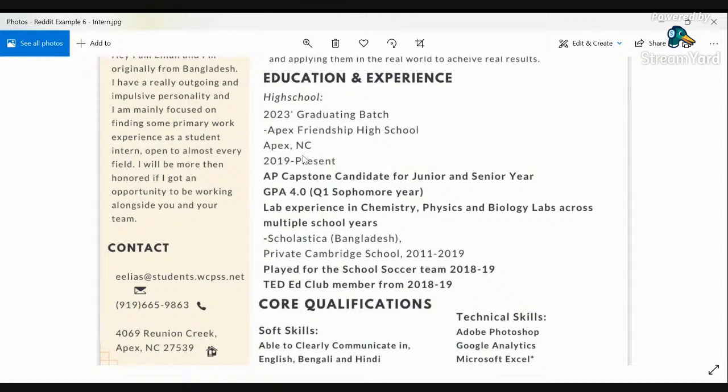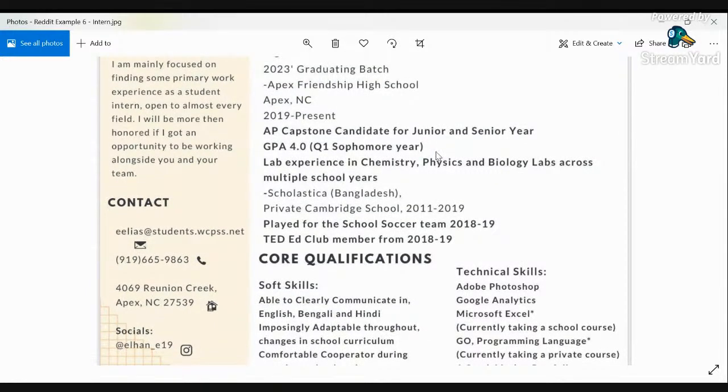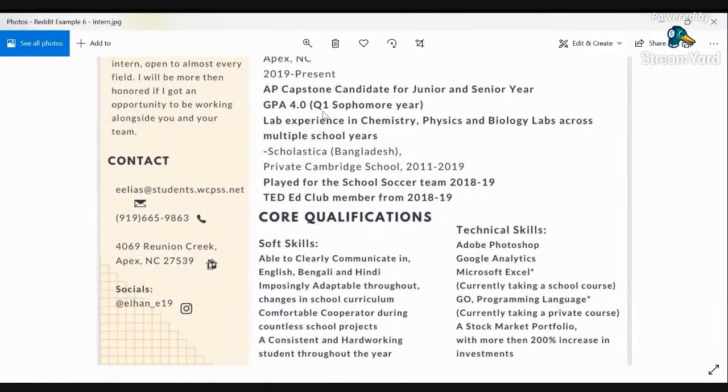But okay, cool. Apex Friendship High School, North Carolina. AP Capstone candidate for junior and senior year. So this is just a different type of resume. They're probably going to use this resume to get little jobs here and there, and probably use it even for scholarships for college. I would say highlight these different programs that you're a part of. Probably organize this a little bit better so it's clear. It kind of tells more of a story here.